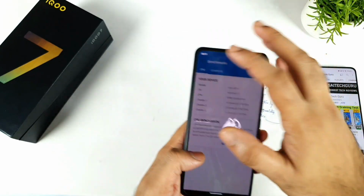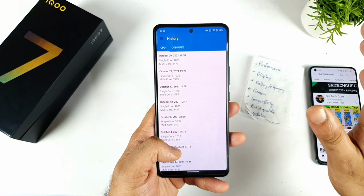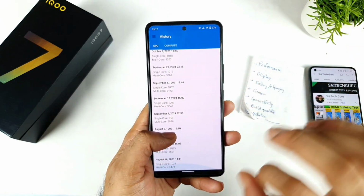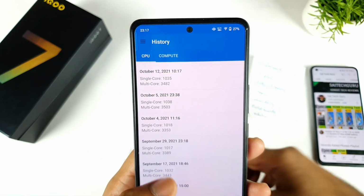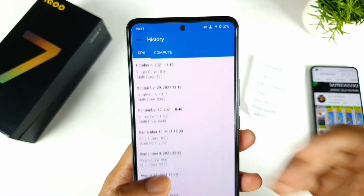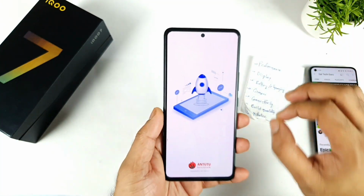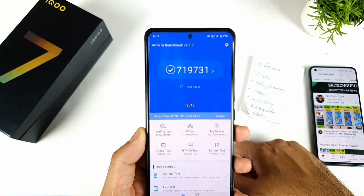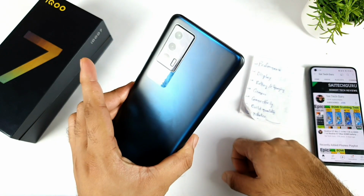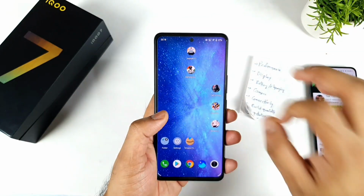From the start till now, I was able to get very good scores. It doesn't matter what benchmark application you throw at the iQOO 7, it scores pretty well. As you can see in the Geekbench score, few users want Geekbench, few users want the AnTuTu benchmark test, but in AnTuTu the phone easily scored 7 lakhs, not an issue. 7,19,000 as well, as you can see in this device. So no problem with the benchmarks, and still a solid phone even after long time usage.